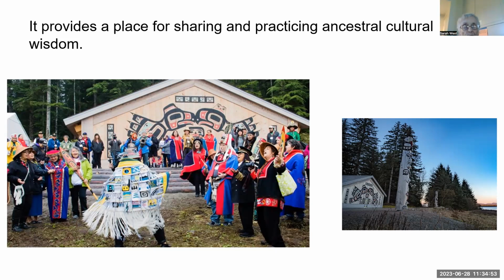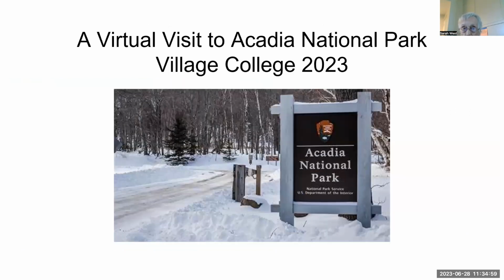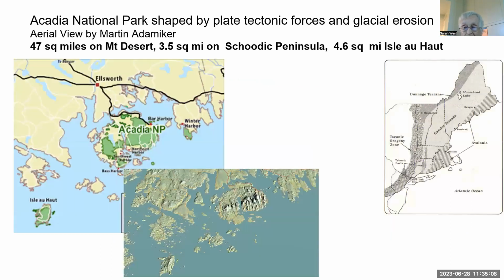All right, so we are going to move on to the second half of this program, which is on the opposite coast, and Acadia National Park, which you can visit year-round. And Acadia, like Glacier Bay, was assembled by both plate tectonic forces and glaciers. The picture in the middle is the aerial view by Martin Adamiker. And you can see a map of Acadia on the left-hand side, and the green parts in that map are all part of Acadia National Park.